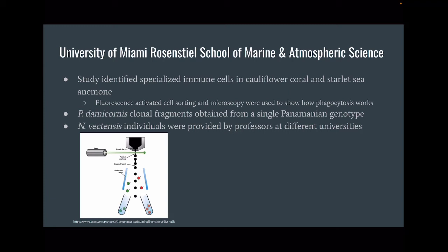This allows researchers to understand the characteristics of a single cell population without the influence of other cells getting in the way. The cauliflower coral clonal fragments used in the experiment were obtained from a single Panamanian genotype. The starlet sea anemones were provided by professors at other universities. In the experiment, researchers exposed the coral and anemones to bacteria, pathogens, and viruses. Once cell populations were isolated by the fluorescence-activated cell sorting, they found that phagocytes were responsible for engulfing the foreign particles, while phagosomes were responsible for destroying invaders and their own damaged cells. In general, the process of phagocytosis in corals and anemones is poorly understood.